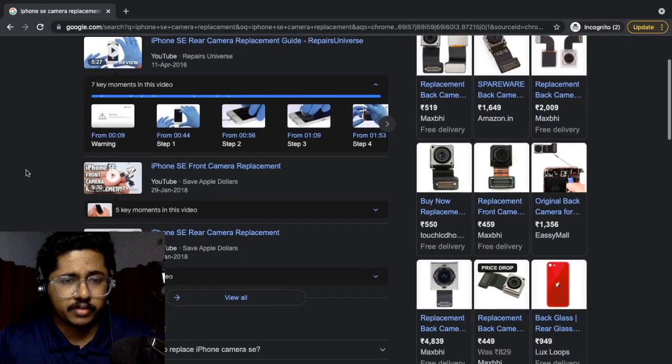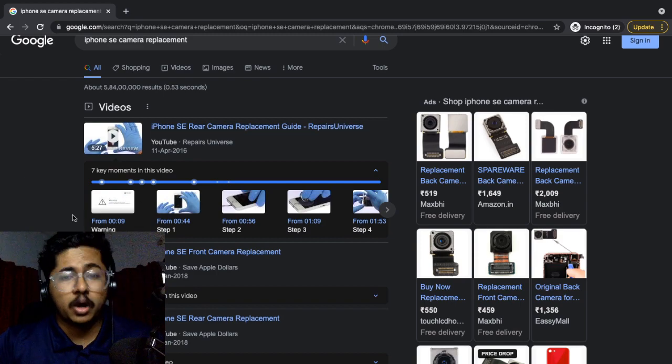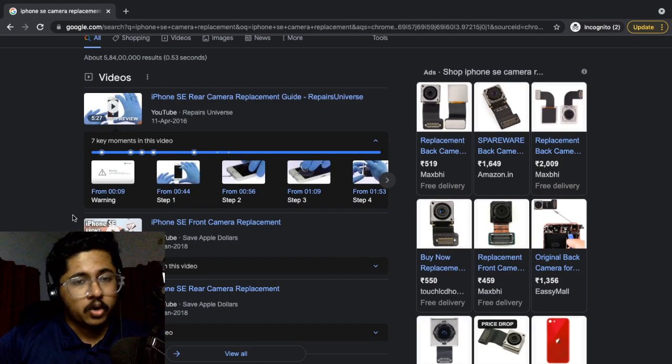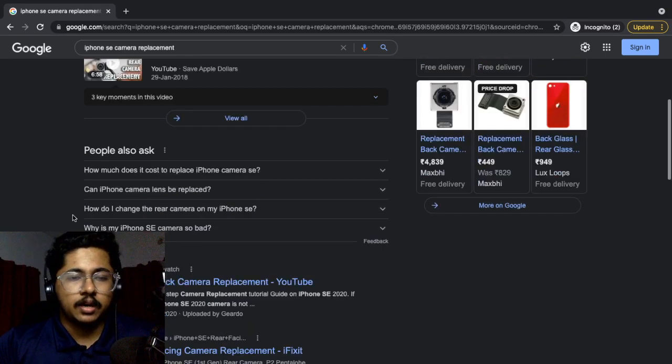There were a lot of results coming in. I almost checked most of them. All of them were talking about how to fix it, but I don't want to know how to fix it. I need maybe some contacts of some people to fix it, or maybe some products that I can buy and then give it to my nearby people to fix it, right?